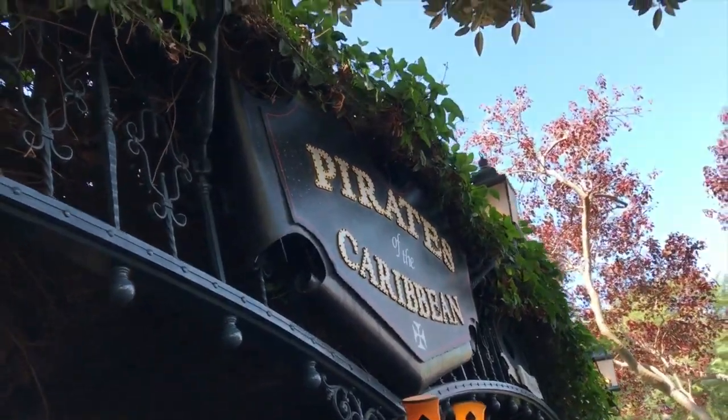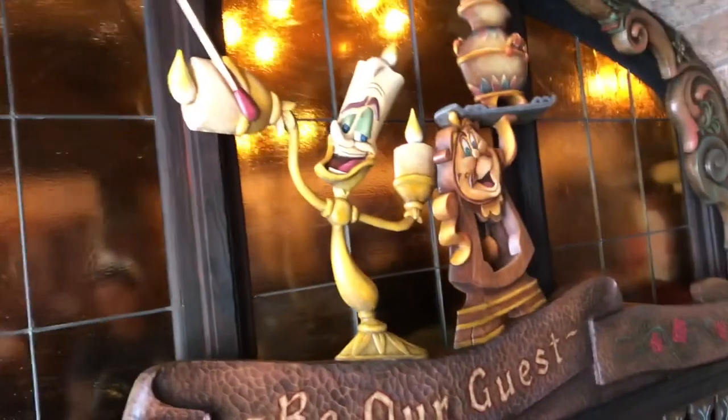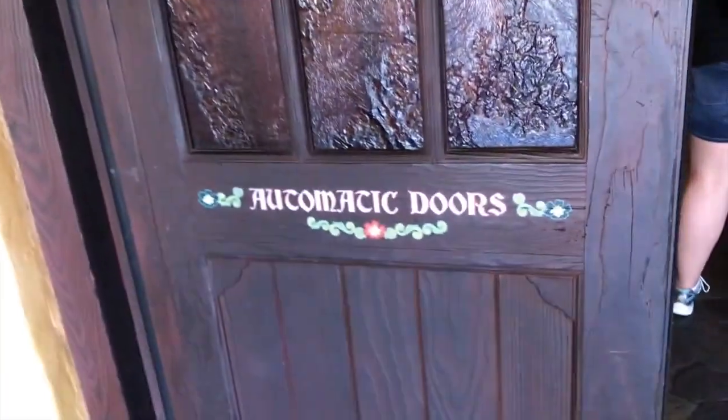After going on the Haunted Mansion again, we went on Pirates of the Caribbean again. And after this, it was just about time to go get some lunch. Lunch was at the Red Rose Tavern, recently rethemed to a Beauty and the Beast restaurant. Originally, it was the Pinocchio Village House. And that really shows in the architecture. It looks very Pinocchio.